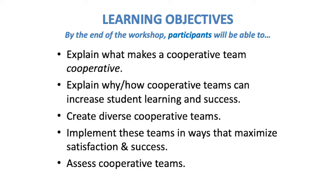So for today, what I'm hoping is that by the end of the workshop, you'll be able to explain what makes a cooperative team cooperative. That's the key word that we're talking about today. Explain how and why cooperative teams can really increase student learning and success. Create cooperative teams that are diverse and can build on each other's skills and backgrounds. Implement these teams in a way that really maximizes satisfaction and success.